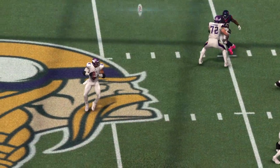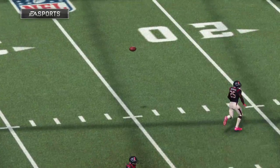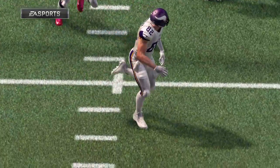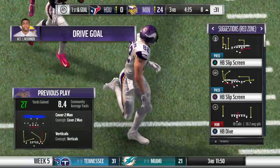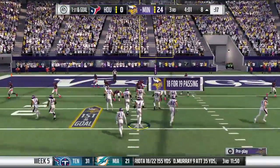And in a lot of ways, that catch is expected. Red zone presence, and that one was realized there. You've got to find your tight end in that situation. And the defense with their backs against the wall a little bit here as the offense is in the red zone.